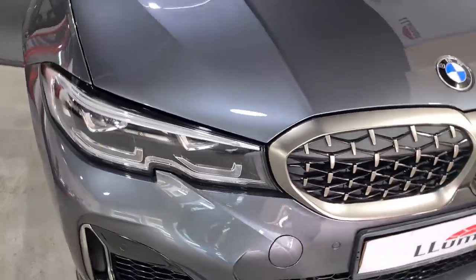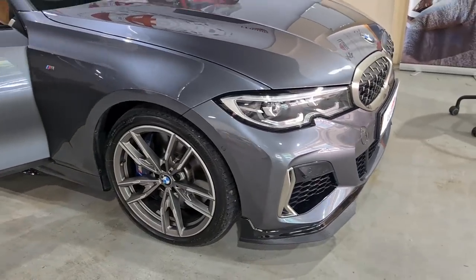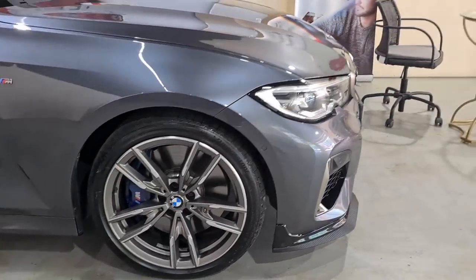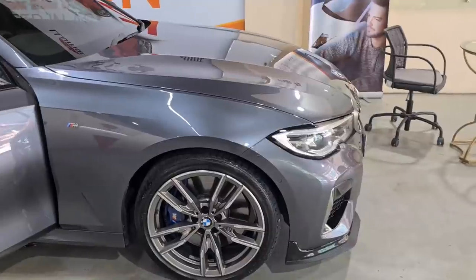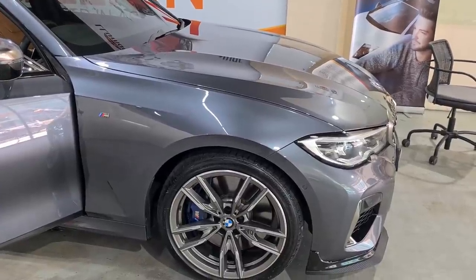So you are driving the only M340i with the LED headlamps. Absolutely right. And these are the standard rims. Standard rims, 19-inch. 19-inch. Wow, those massive brakes, man. Those brakes are massive behind the wheel. No, the braking is fabulous. I think one of the key things that I don't have to think twice about in a BMW is the powertrain and the braking system is just fabulous. Yeah. Fits the car very, very well.